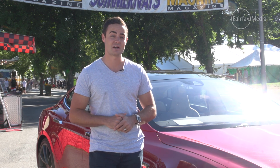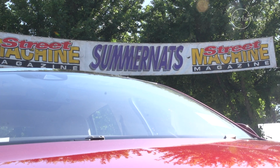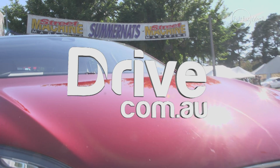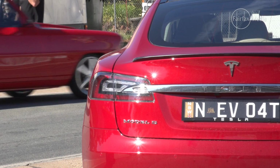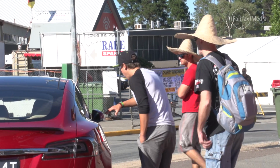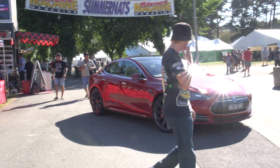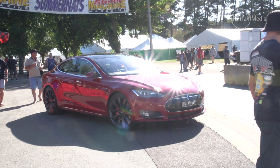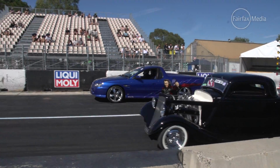We're going to enter one of the key performance events at Summernats with this thing, an electric car. This is no ordinary electric car either. It's the Tesla Model S P90D, an all-wheel drive powerhouse capable of reaching 100 kilometers an hour in less than 3 seconds, all the while using zero petrol. The question is, can it take on the most powerful muscle cars in the country?